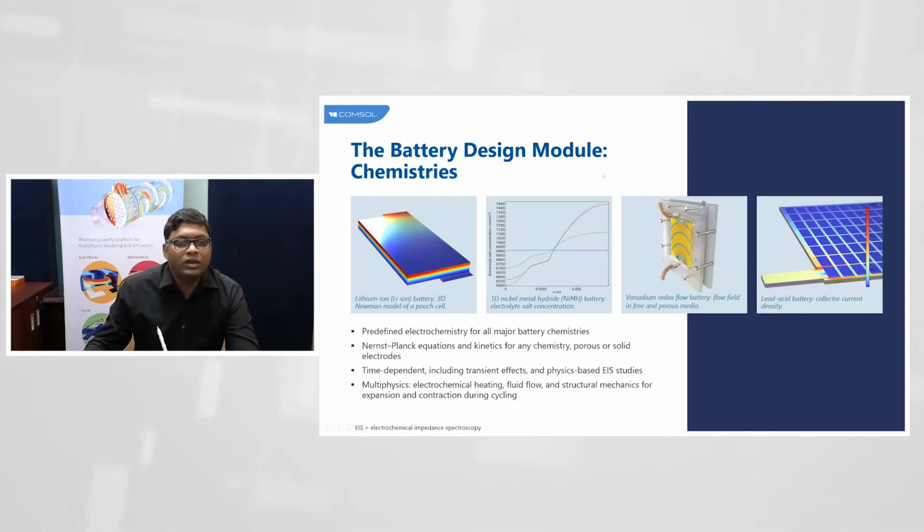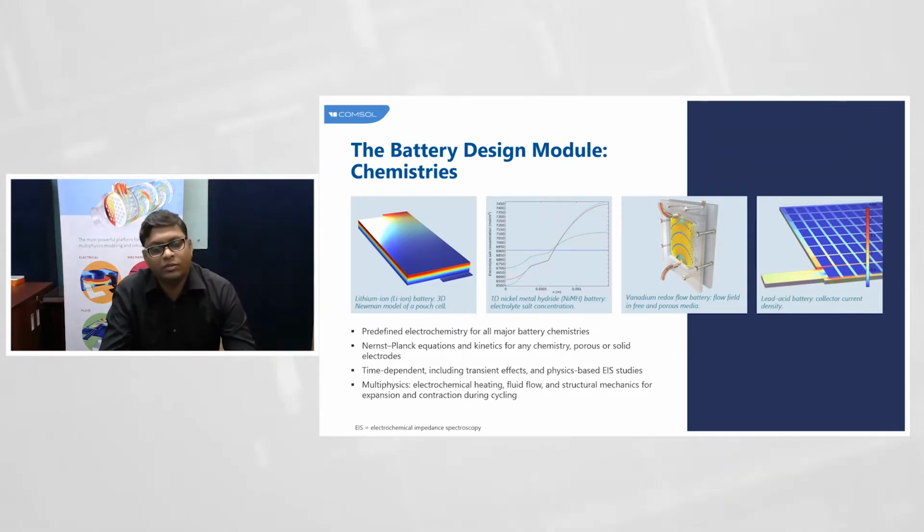There are various studies that you can perform. It can be a time dependent study, including transient effects, or it can be an impedance study. When you perform your experiment and want to compare with the model you built, or validate with your experimental data, which is very important when you make a model, you want to verify that the model you're working with is accurate and giving you the right results. To verify, you can create any kind of discharge curve or impedance plots as well.